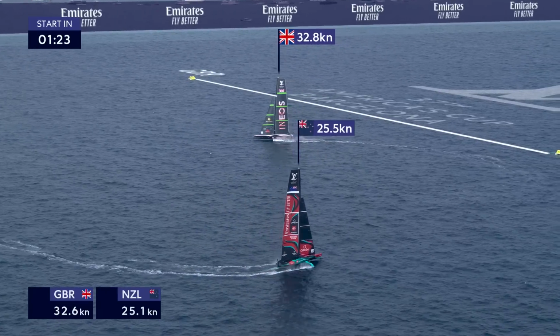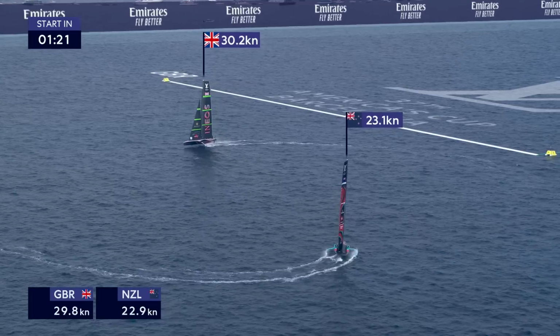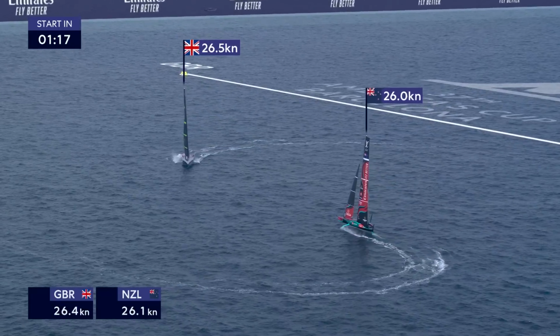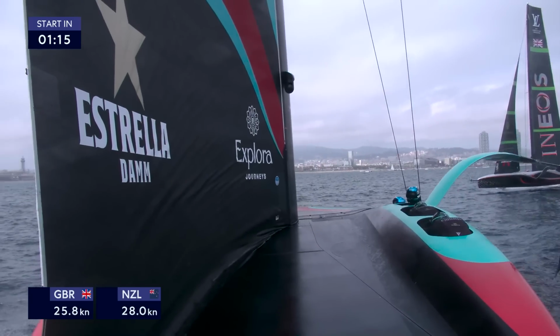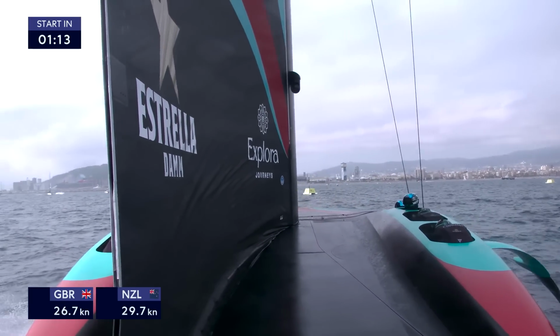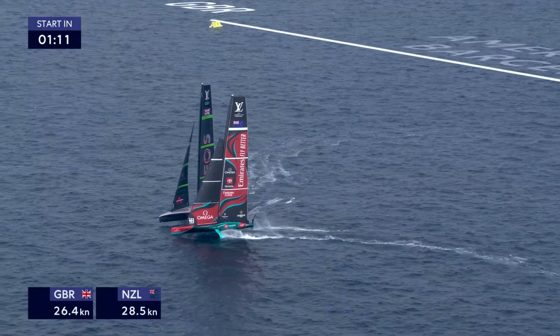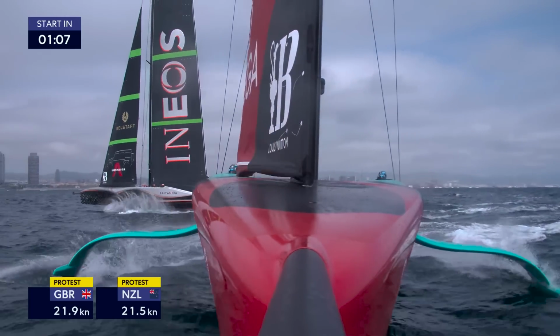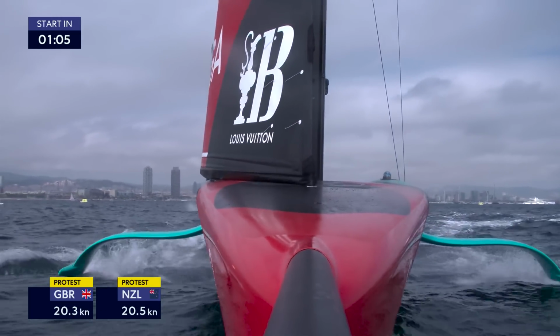Maybe a little lower. It's between 7 and 10.5 knots of wind speed at the moment. British here, potentially got a bit on. Hey, keep on the foils. Keep on the foils. Oh, that was close. Those intersections, almost a clash of foils there.